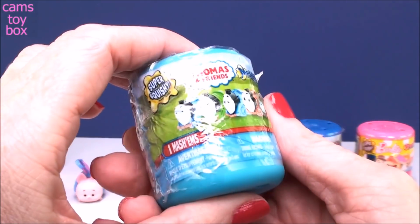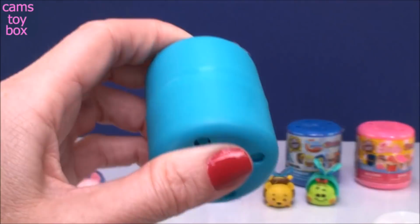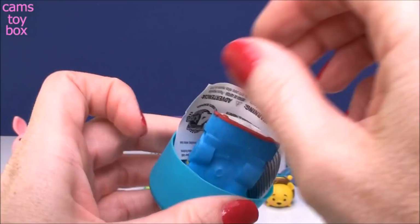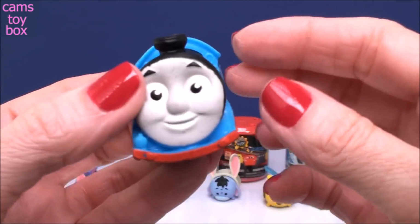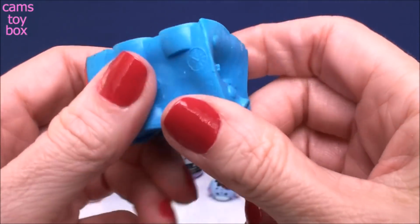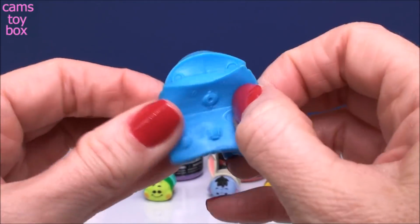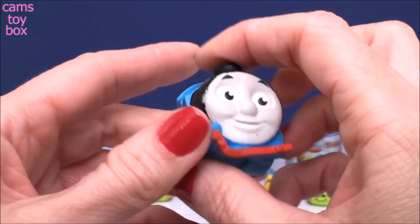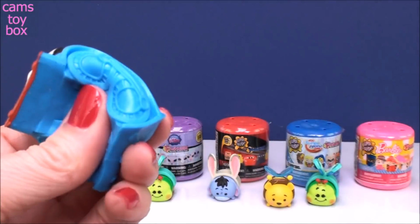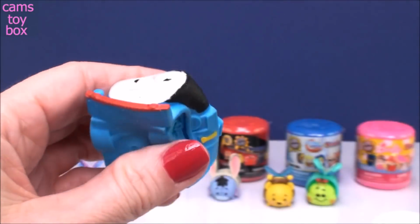All right, let's see who we get from Thomas and Friends. Is it Thomas? Oh my gosh, it is Thomas. And Thomas looks like he got dented. What the? There's something wrong with this Mashem, guys. Look at him. Doesn't he look like deflated? There is something totally wrong. I wonder if this is a fake. It doesn't feel right at all, guys. I think I got a fake one.